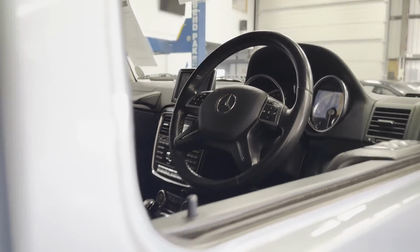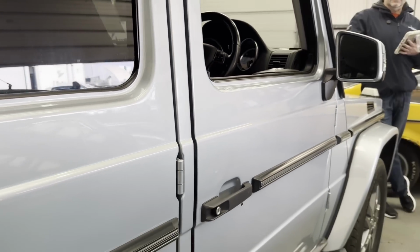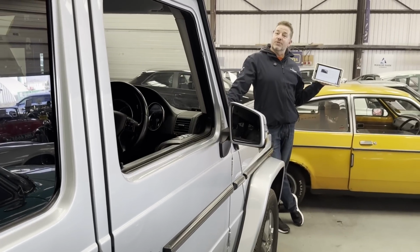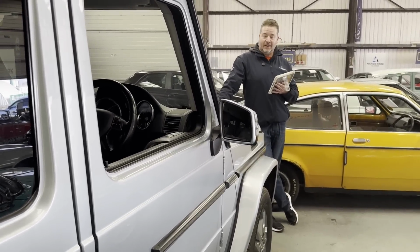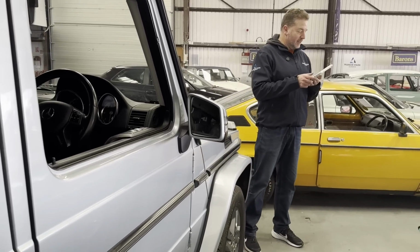Someone's trying to steal a Jaguar. Call the police. That's the Jaguar Sovereign. If you're buying that, I can confirm the alarm works. There you go. We always do very thorough tests here.